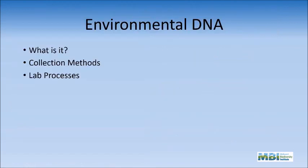So we're gonna move on to environmental DNA. What is it? How do you collect it, and the lab processes that get you to identification?